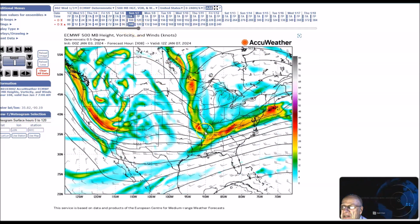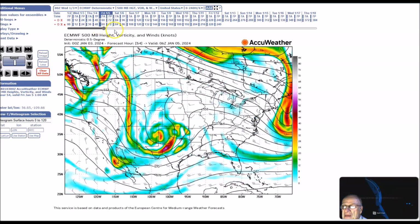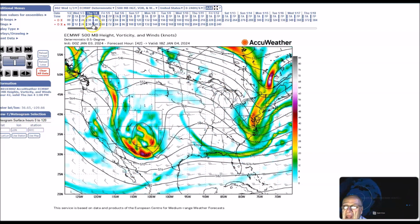also has a strong energy. Now it depends how this energy stays together. According to this now, we'll back it up a little bit. It's coming into the West Coast. And then you can see here across the South. And then it moves in. And it's staying pretty strong together. And that'll be dependent on the actual low.